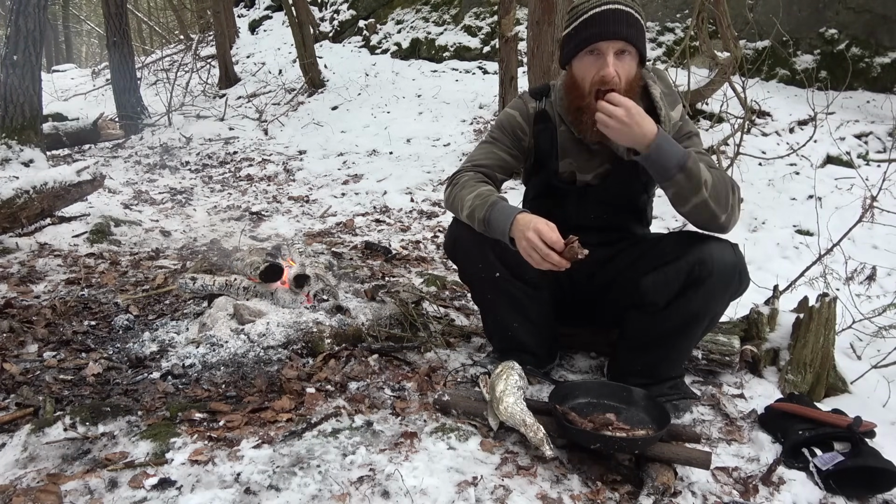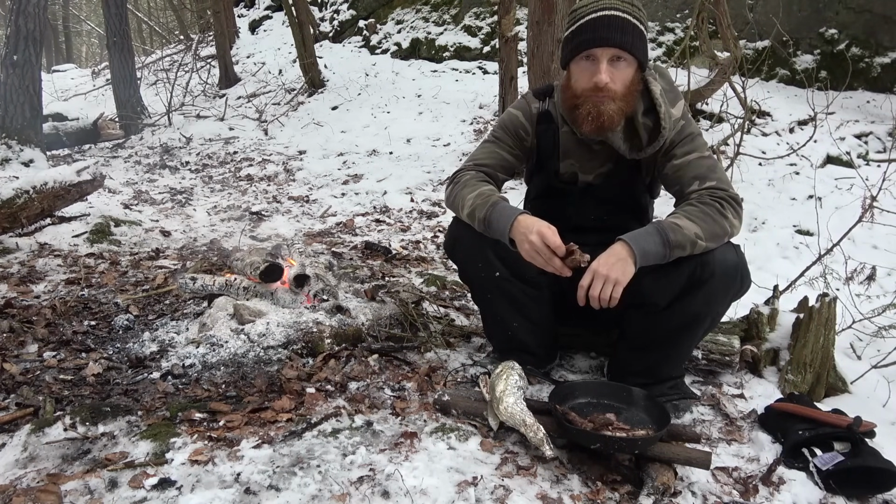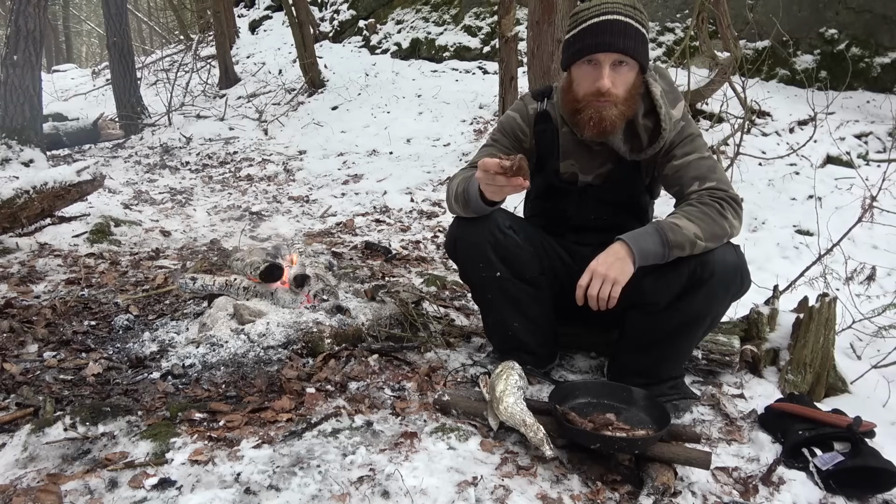This meat's really good. Sear it. Season it. Wrap it.